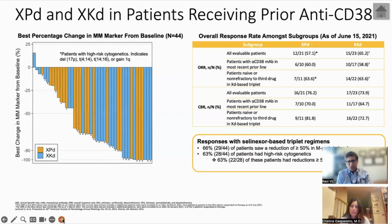So what is the dose of selinexor? I know you mentioned that you use it once a week, but even with the once a week regimens, the doses can vary depending on what you're combining it with. So what are the doses that you tend to use?